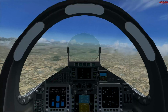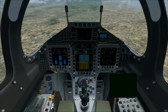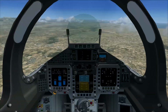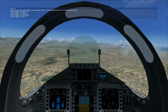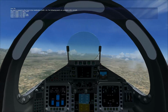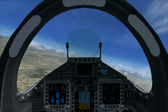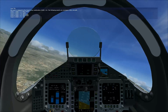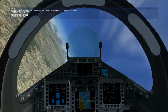Shift 1 is, well, the cockpit. Shift 2 gets me a green square. 3, my cockpit again. 4, 5. 5 is GPS. 6, okay. So 4, nope, that's 5. 4 is supposed to be HUD small, and 5 is supposed to be HUD large. Those might not be installed. And 2, what was 2 supposed to be? Radar. Okay, so those might not all work exactly as we expect.